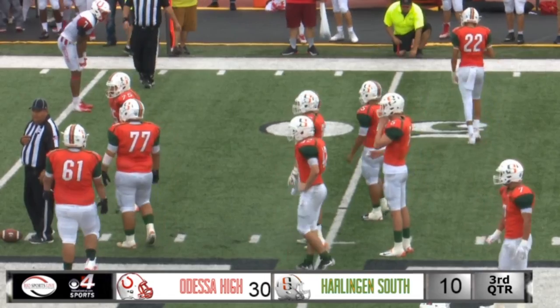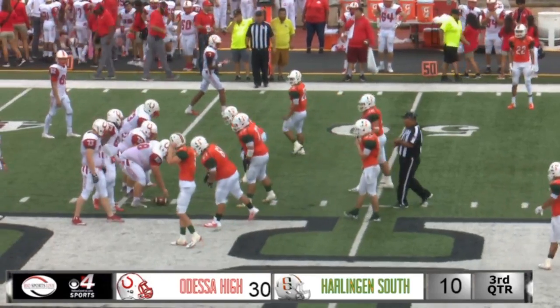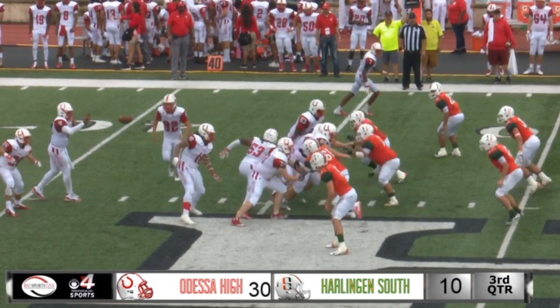Yeah, so now they're going to come out on offense with 6:28 left, and they've been rolling. 4 out of their 6 drives, and with one, if they didn't run out of clock, they probably could have gotten there. So I'd say 4 out of 5 have been touchdowns.